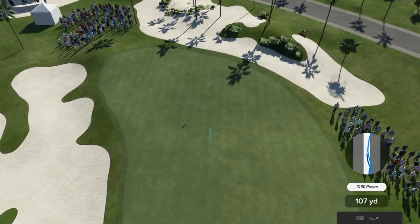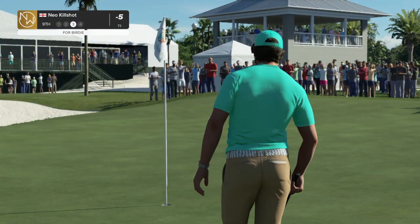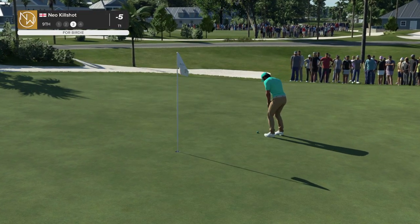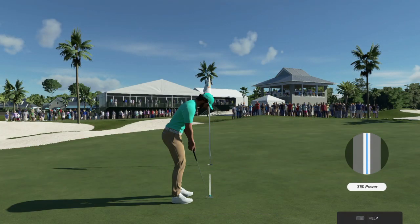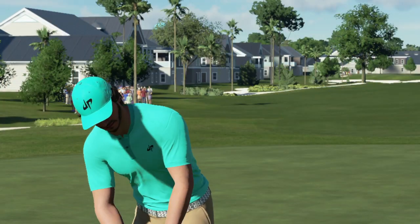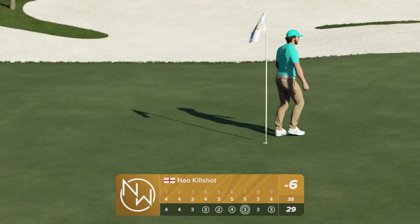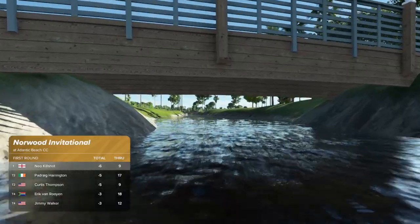This is looking pretty good in the air. Outstanding shot. High quality. Putting for birdie. That's tracking. And with that, that's their fourth birdie. And that will move him to 6 under par. And at the end of that hole, he's gone into clear outright leader.